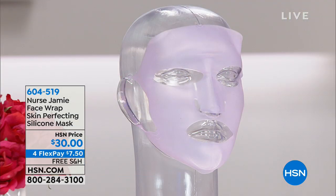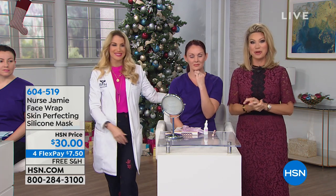So instead of just putting your night cream on, do you know how much of your night cream and serums are evaporating before it even has time to absorb into your skin? Or on your pillow. Cotton is very absorbent. Didn't even think about that. So make sure you pick up your mask.